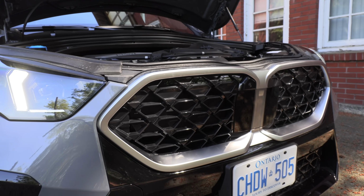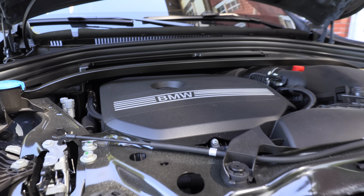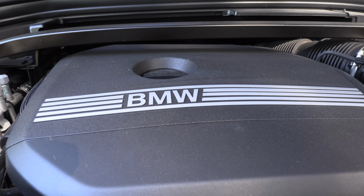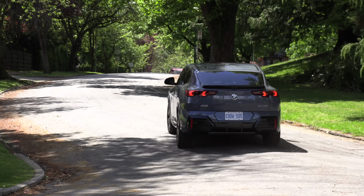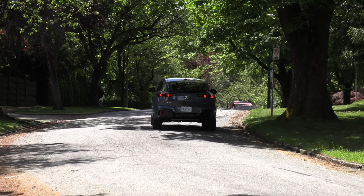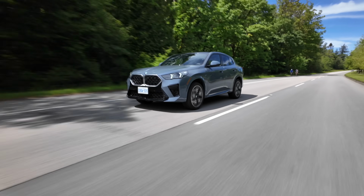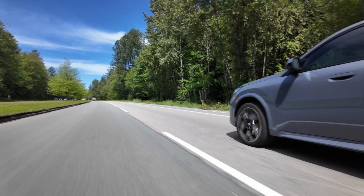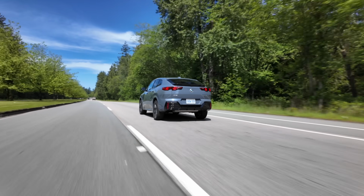All right, so first of all, let's get into the power. What's under the hood of this thing? A 2-liter turbocharged 4-cylinder with a 7-speed dual-clutch transmission. 241 horsepower and 295 pound-feet of torque. That's an extra 13 horsepower and 37 pound-feet of torque compared to the previous model. Standard all-wheel drive, and with every tank of fuel, you'll get about 644 kilometers, 400 miles.